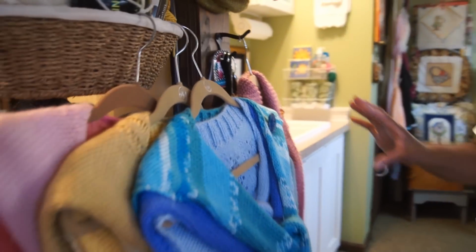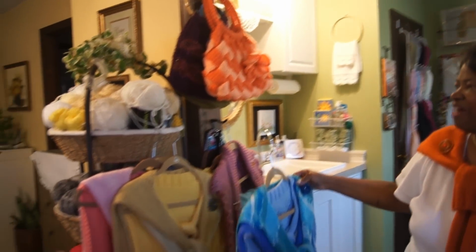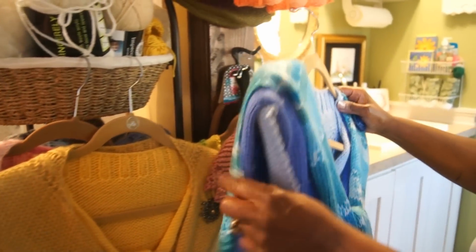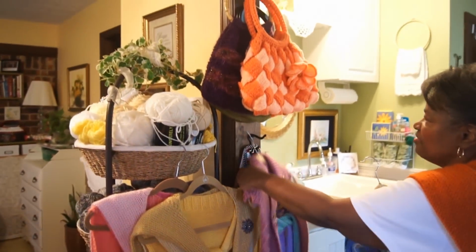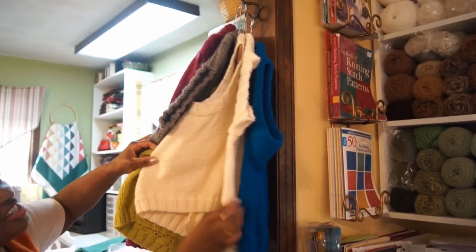And as we come around, a few other items of knitting. I really like knitting. Just having the yarn is not enough. Just looking at the yarn is not enough. I really knit. This is just some of the projects I will be showing you. Just a handful of the projects. All of this, just a handful of what I have worked on.